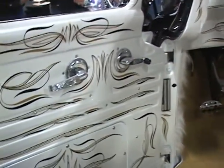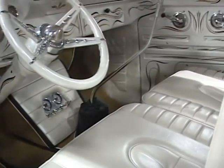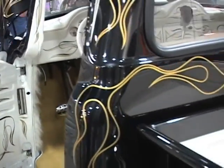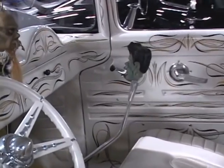It's got a custom Contour steering wheel. It's got a polar bear fur headliner in it, all tuck and roll with button tuck. The whole interior is all striped. It's got a little shrunken head in there just for good measure. We went through everything.